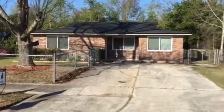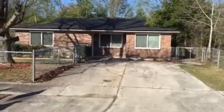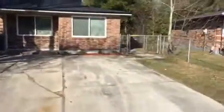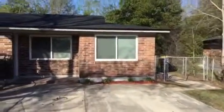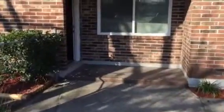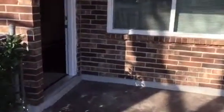We're at 9612 Spottswood Drive. This house is a 5-bedroom, 2-bath house with a fully fenced-in backyard and a storage shed in the back. This house has new windows throughout and new vinyl plank throughout. As we walk in, I'll point out some things that we have done to this house.